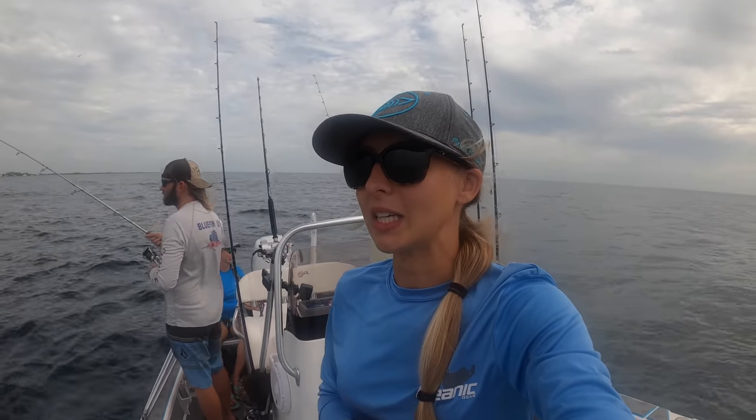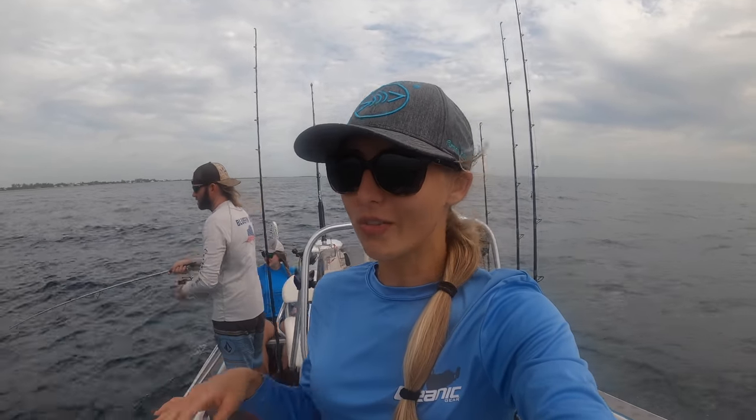We're just going fishing. The weather here in Florida has been terrible this past like 2 months. It's been blowing nonstop. It's been overcast. So we're just gonna see what we can do today, but I'll see y'all out on the water.